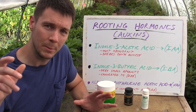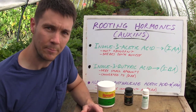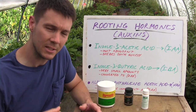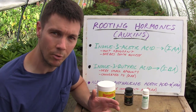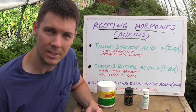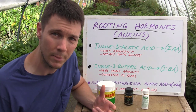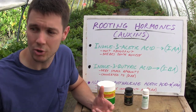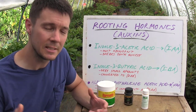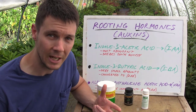So you can, and people do this, I've never done this, but you can take willow and grind it up and crunch it all up and mix it around in water and use that as a rooting hormone. If it were me, I'd probably buy an aloe vera plant and stick it inside and use that. It'd be a lot easier to deal with than grinding up a whole bunch of willow. But if all you've got is a bunch of willow growing around your place, it does contain a high percentage of rooting hormone and will help you in your propagation efforts.